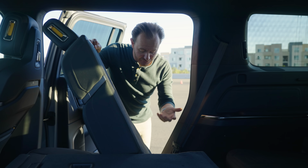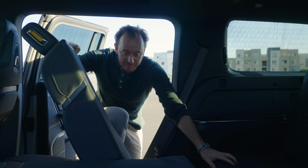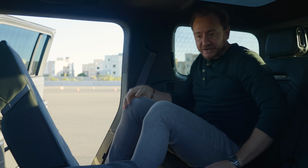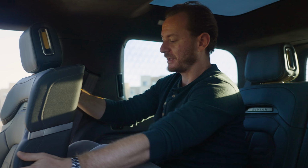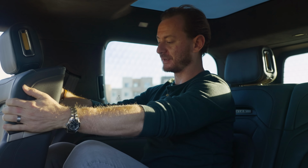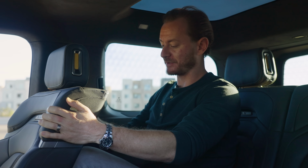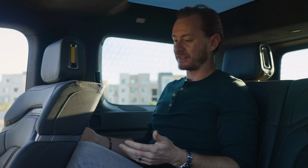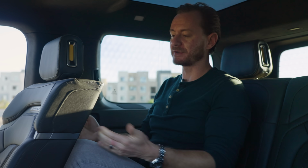How is it getting into the third row? Kind of tough. There's a pretty high step to get on, first of all, and then not a whole lot of room to get back here. And I've actually got pretty good leg room and even room for my feet. I'm 6 feet tall, and that doesn't always happen in third rows, but even with the seat all the way reclined back, I can fit back here and just rest my knees against the seat back, but it's not awful.